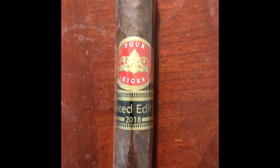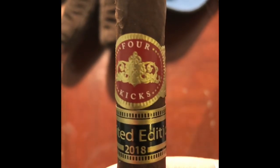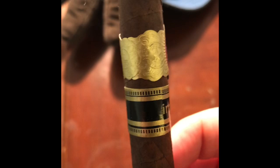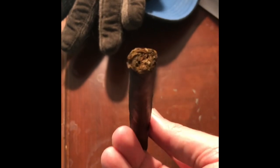The Crowned Heads 4 Kicks Maduro Limited Edition 2018 has a Connecticut Habano Maduro wrapper over Nicaraguan binder and filler. This is in a Lancero size. It has tasting notes of creamy dark chocolate, stone fruits, dried prunes, bananas, leather, and an herbal note that comes and goes, with a great amount of pepper on the retrohale and red pepper on the mouth and finish.